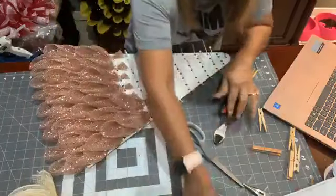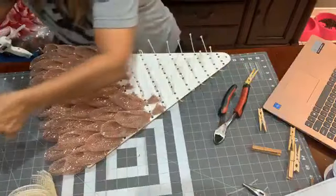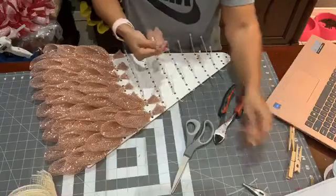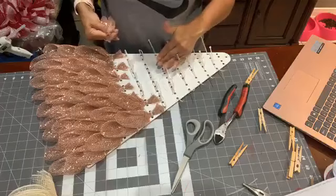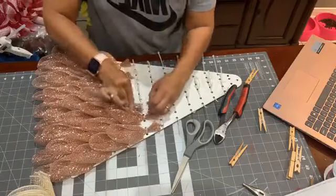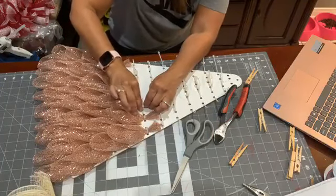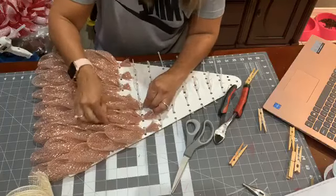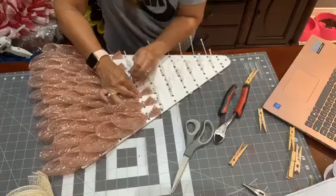We've got two more rows. It can go pretty quickly. What I usually do is I'll sit down and do all these folds and just use the clothespins. That way I can come back up to the table and just slam them in, and it goes pretty quickly. Yes, I will definitely show that fold again. I've got some more. I didn't fold them all, so I will show it definitely.